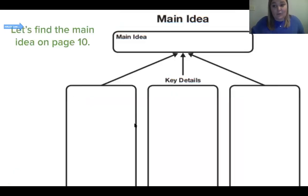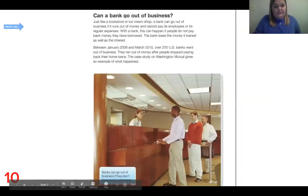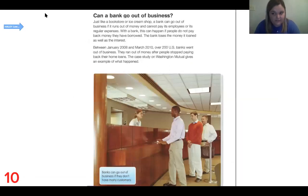Guys, we learned a lot of cool stuff today, but we're going to just focus on page 10 today for our organizer. So let's pop back to page 10. On page 10, it's all about what? Where do we look? At the heading. It says, can a bank go out of business?